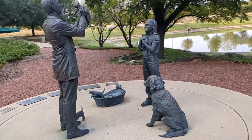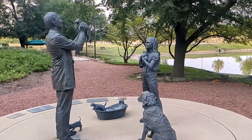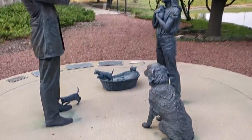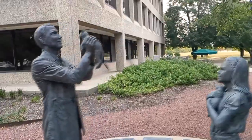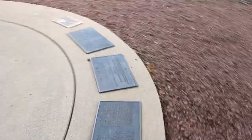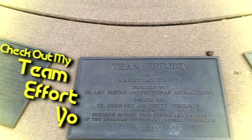So I'm walking up over to the Renaissance Hotel back over there. It's across the way. But I just wanted to show everybody this because it's a cool statue. Or statues, right? This is like a veterinarian's hospital. They work on animals and stuff. And they got this really cool bronze statue out here of a guy saving a cat. So, yeah, that's pretty cool. Let's see who it is. Team effort. It's team effort, yo.